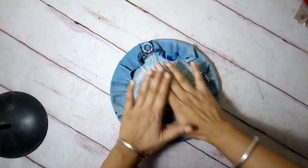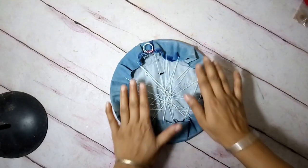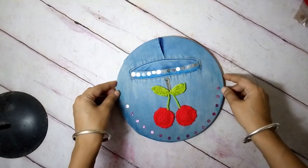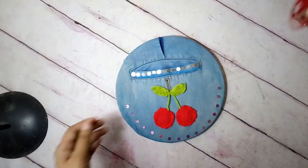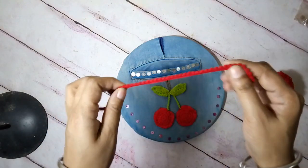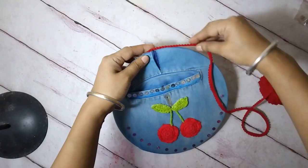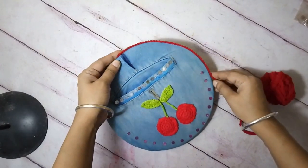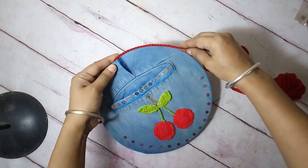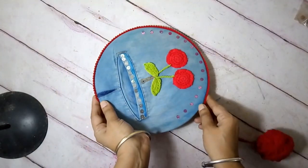Now I can glue together a piece of circular fabric here to make the back side neat. Now this is the front. It almost looks done, but I'm going to embellish it further. This is a thin pom-pom lace, and I'm just going to glue it all around these edges, and this will look really pretty. And once I've glued it, it will be ready to decorate on a wall.